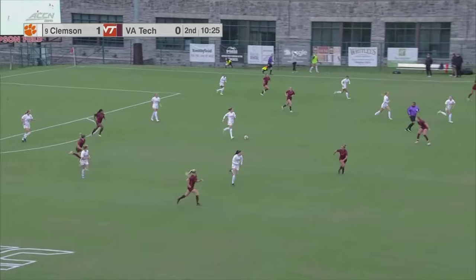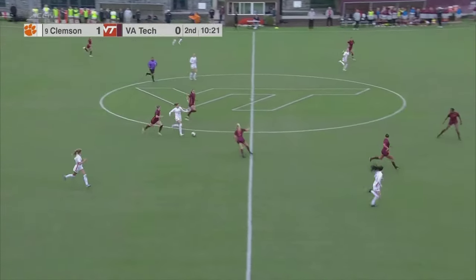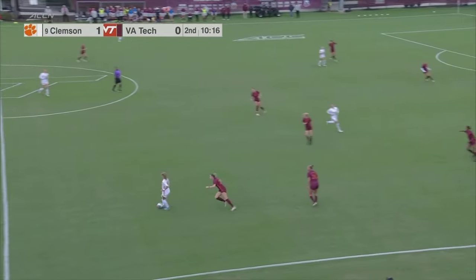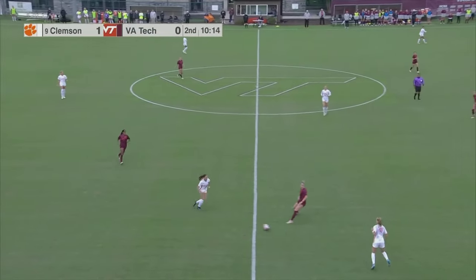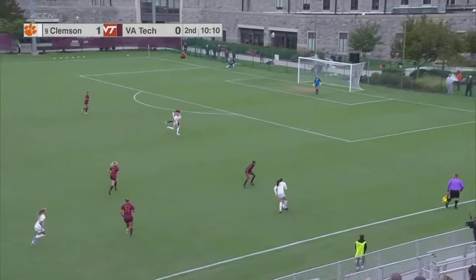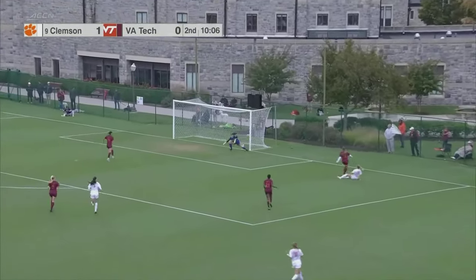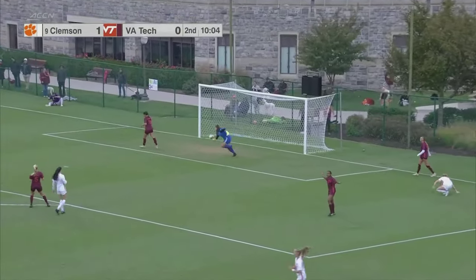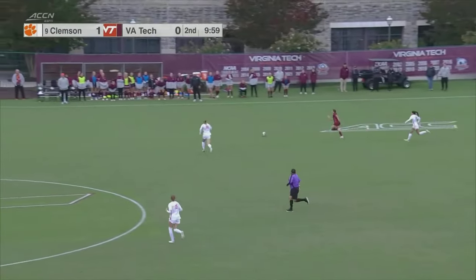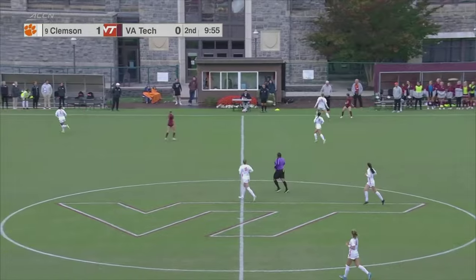Well, nothing can leak through this defense. That's Bornkamp now, and she's going to take it herself. Hirschfeld, excuse me. Bruff. Skinner had to stretch out to get that ball. De Guzman wins the foot race to the soccer ball.